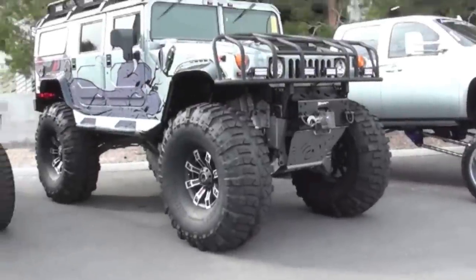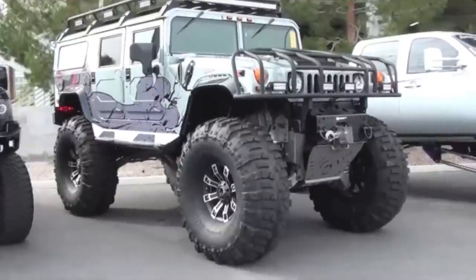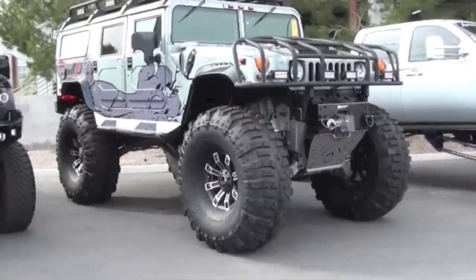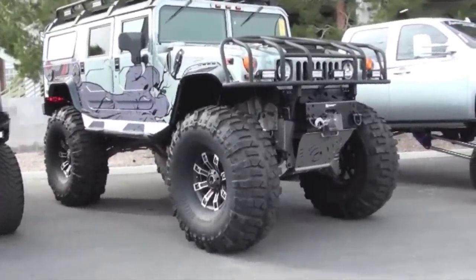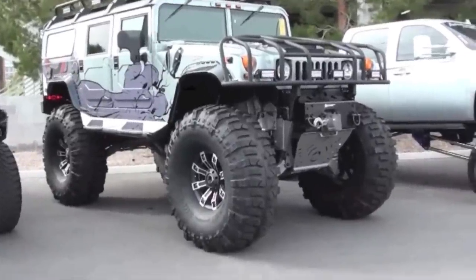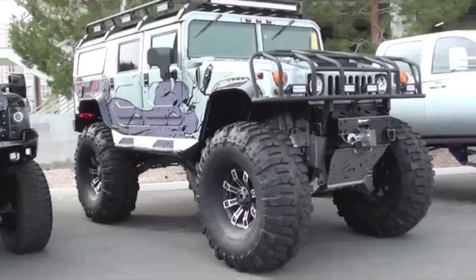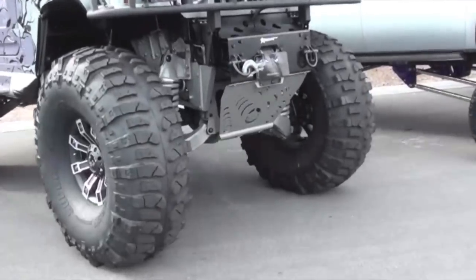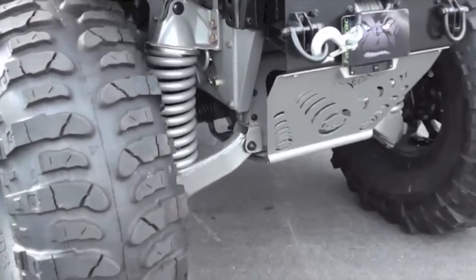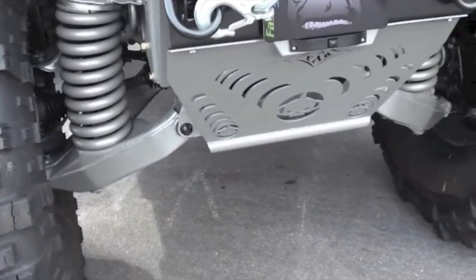Look at this H1. That is just nuts. I mean, I've never seen anything like this before. That's absolutely nuts. I mean, the H1 is capable off-road, and it's a big beast as it is. But this sucker's been lifted with humongous tires. I'm not even sure what size tires these are. Let's take a look here real quick.